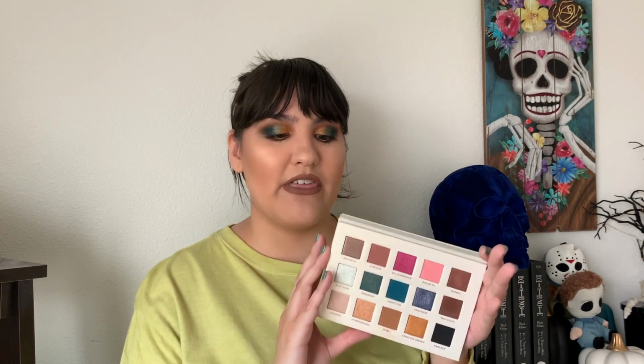Overall, super impressed with this palette. I think it is absolutely stunning. I think for 15 shades, $39, it's not that bad. It is a little bit on the pricey side, but not when you compare it to ABH. Like I said, ABH is only 14 shadows for $45 or $42 depending on the palette. So I think you actually get more bang for your buck with this Nabla Secret Palette.